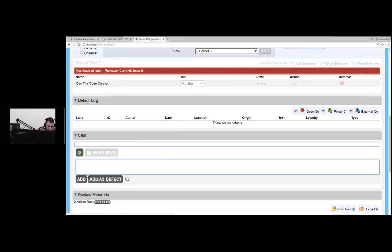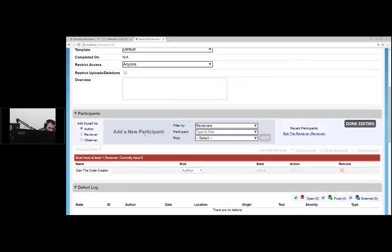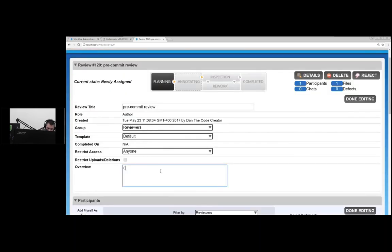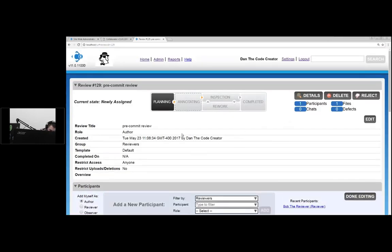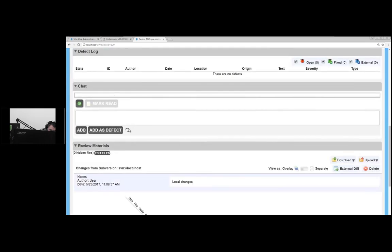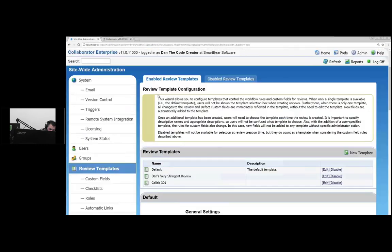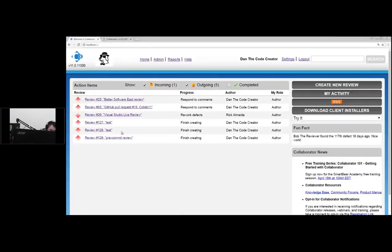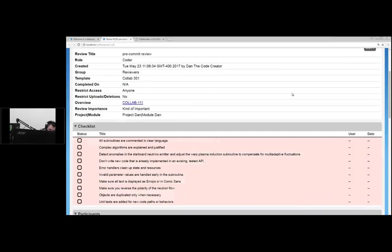What's great about automatic links is that they work everywhere inside Collaborator. Whether you're doing it in chat like Rick is there, or in the chat window in the diff viewer, or inside a custom field such as overview, if you create your own custom field. Also, if you have this information in a commit message, and when you create your review it attaches it to the review materials section, you'll see that link there as well. Just again, a nice capability that a lot of people don't know exists.